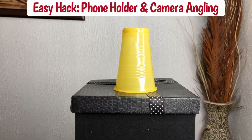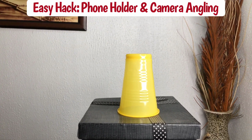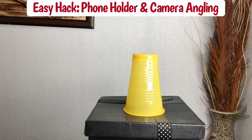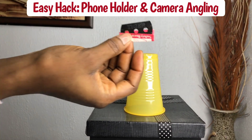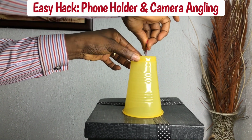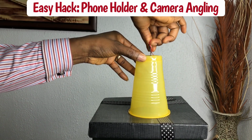Okay, so I'm just going to show you how to improvise. When you're not sure where to place your phone, you can just get a box and a disposable cup. If you have other things, fine, but I'm going to use a razor. So if you have a razor and a disposable cup, you are halfway through. Just make a small cut in the cup, not too deep.